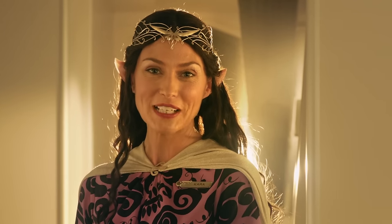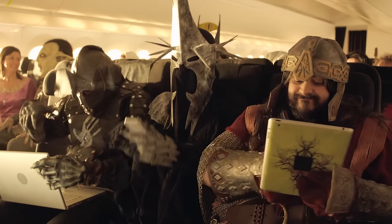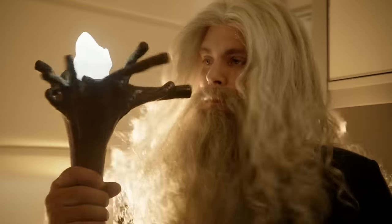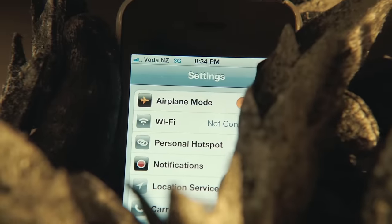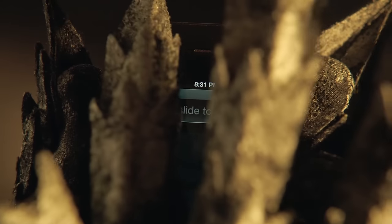Please power off all electronic devices during takeoff and landing. Electronic devices such as mobile phones can interfere with aircraft systems and must not be used in flight, unless you've switched them to flight mode, and ensure that all cellular, Wi-Fi and Bluetooth capability is turned off. Once switched to flight mode, all electronic devices must be turned off for takeoff and landing.